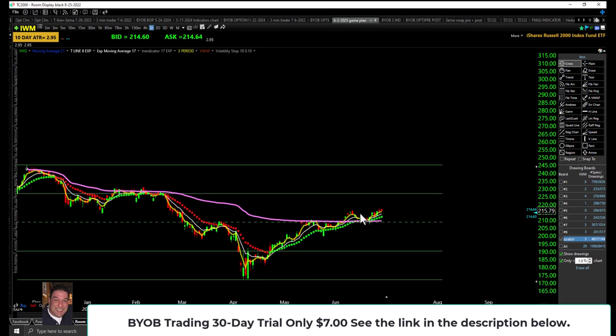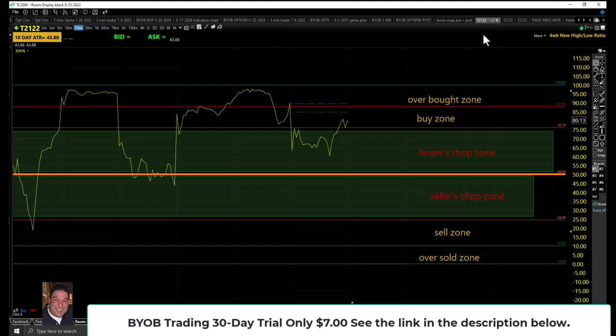They're not giving up. Obviously, if they were ready to give up, they'd run back down and test the lows to see if they're going to hold. Instead, they're interested in staying up here and grinding away at overhead supply. That is a bullish outlook. Okay, so there's IWM. Let's take a look at our technicals. So that's bullish.